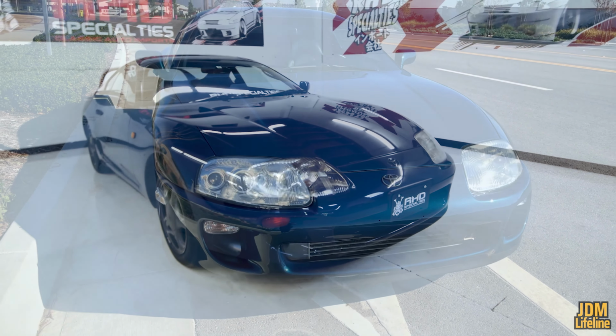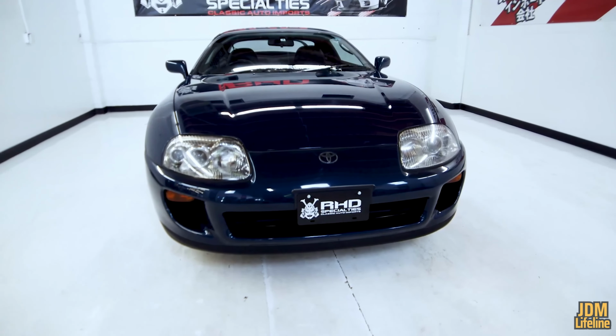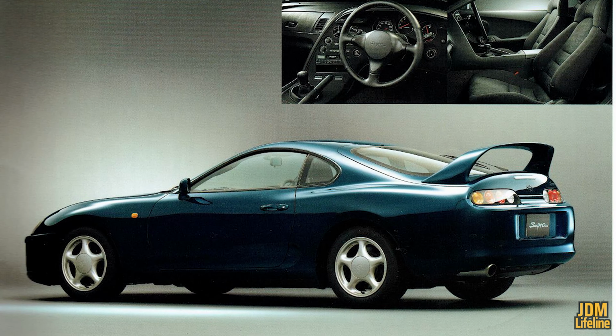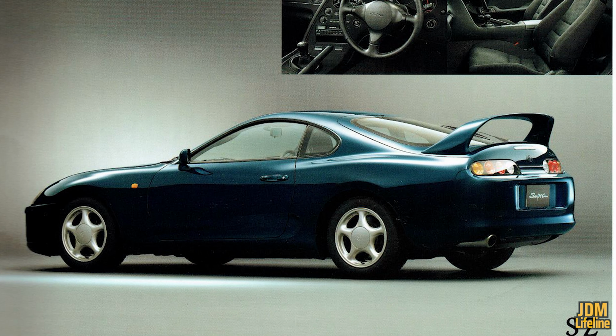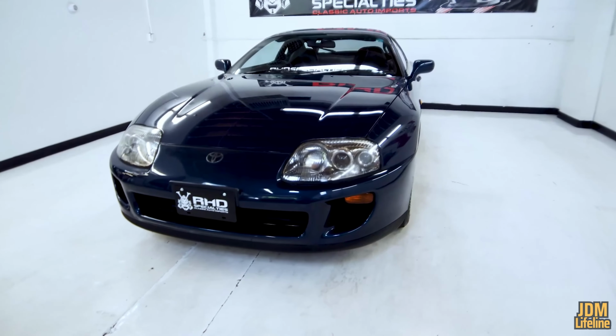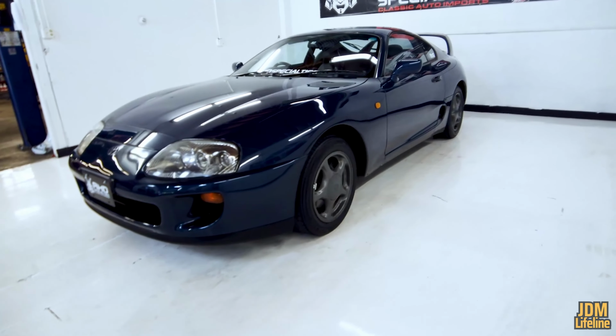Yes, this one's rare. There are about 1,500 units of this awesome color produced worldwide. If Midnight Purple is for Nissan GT-R Skylines, then Baltic Blue is for the Toyota Supras. If we here at JDM Lifeline have a say on the current Supra color palette, Baltic Blue would definitely be one of the nostalgic choices in there.